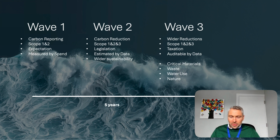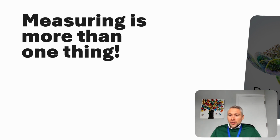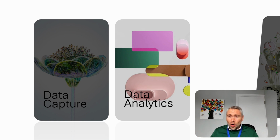So we're talking about measurement. Let's get into the actual process of measurement and what needs to happen. I think it's important to remember that measuring isn't one thing. I think we can easily oversimplify what we have to do when we're talking about measurement. Of course, the first thing we have to do is actually capture these diverse sets of data from across our organizations to actually have something to look at and understand. Then, of course, we've got to analyze it. And a lot of this is unstructured data. It may be data we've not gathered before.